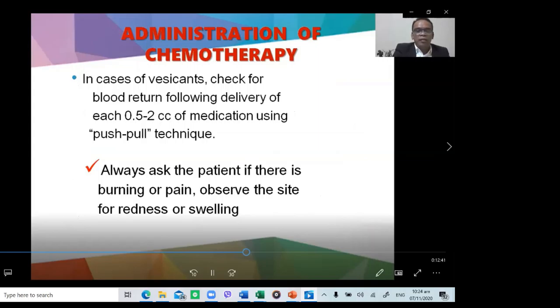Next, in cases of vesicants, you must check for blood return following delivery of each 0.5 up to 2 cc of medication using the push-pull technique. If there is blood coming out, then that is a good sign of the line. Next, always ask the patient if there is burning or pain.